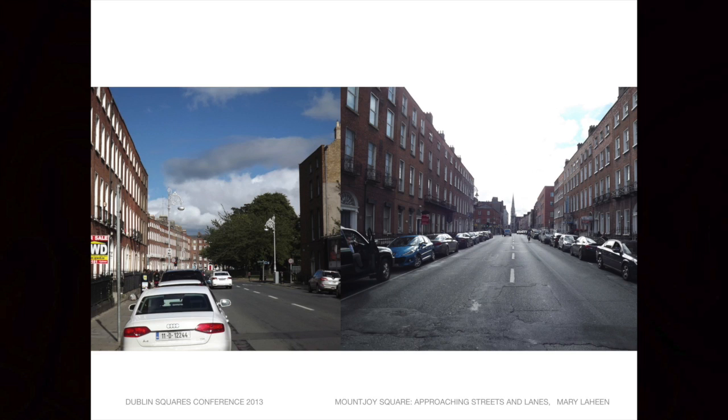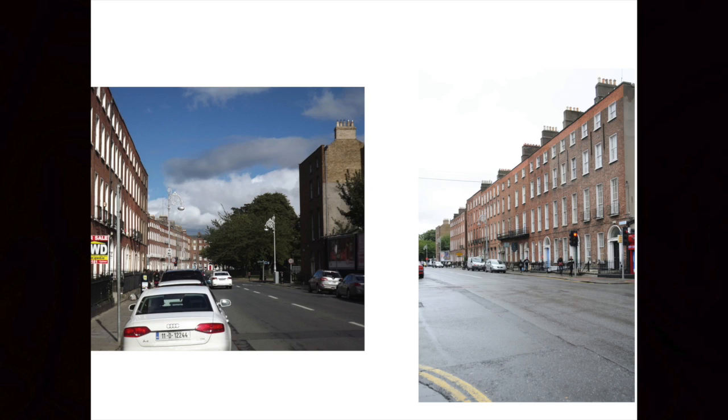There's another view there of the south side of Gardner Place. And in the gardens of this terrace here, the gardens are intact, and the wall at the back, which we'll see in one moment. So here we have terraces that were not demolished in the 20th century.